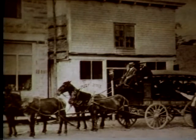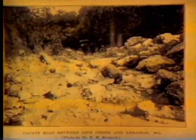Let's look at the first slide. Here we see a stagecoach in the Ozarks operating. I don't have the location on this, but it was operating in 1905. By this time already it was having competition from not only railroads, but also from the automobile, which was entering the scene by this time.